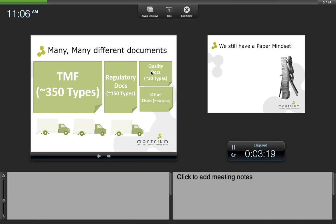If we think about the different types of documents, in the TMF, there's typically around 350 different types of documents that we have to manage. Regulatory documents, we're talking another 150 or so. We then have our different quality documents. So there's around 30 different types of quality documents and records. And then finally, we have a whole series of other different documents and records as well that we need to manage. So very quickly, we can see that we have a lot of complexity through the different types of documents that we need to manage, but also just because of the sheer volume.